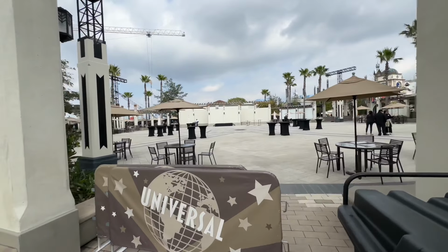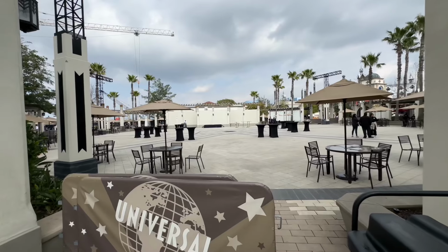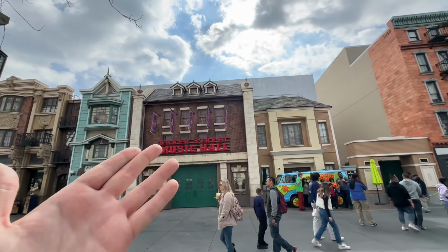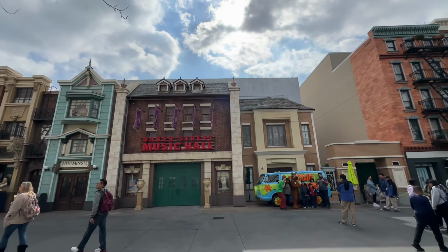Ooh, look at this over here at the plaza. It's reopened, but it's closed today for a special event. You can see that they're setting up for that. And across the way over here, I wonder if they're working on this year's Halloween Horror Nights haunted house, because for the past couple years, there's been a haunted house in this location. Michael, do you think they're working on a Halloween Horror Nights haunted house in there right now? Yeah. I think they are too.